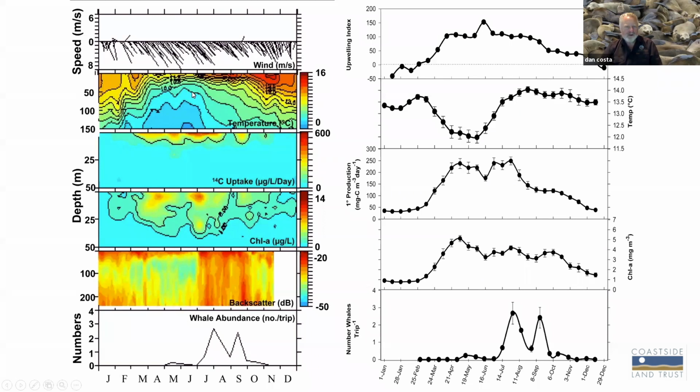You get the wind that blows, that brings the cold, nutrient-rich water. Phytoplankton grow, the phytoplankton become very dense. And now the krill begin to feed on the phytoplankton, and then the whales come. And the whales then feed on the krill. And so you can see the whales coming in July and leaving; we still have some around into October, but they're gone by the end of the year. And this rest of the time is where I showed you that they were south of us, off Baja or off Costa Rica.